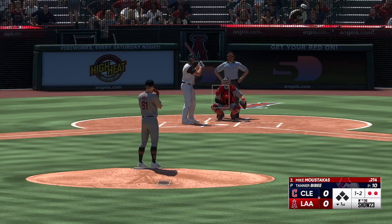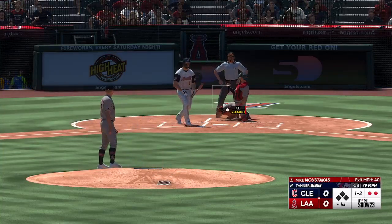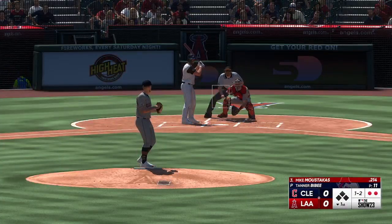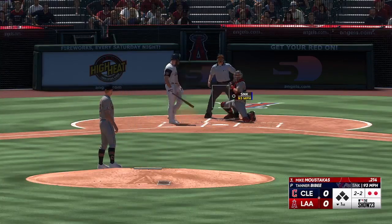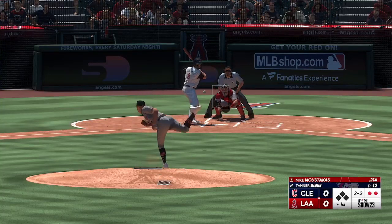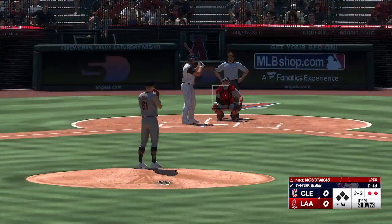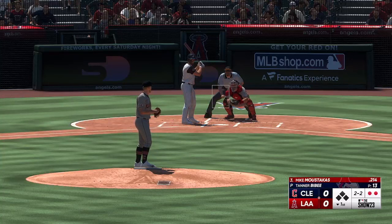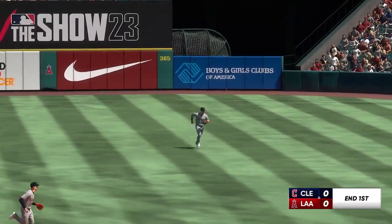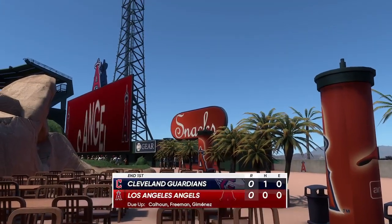That's a strike. The 1-2. And that misses off the outside edge. 2-2. In the air, right side. Calhoun makes the catch, and that is that. Angels turned away in the first. We played an inning from the Big A with no score.